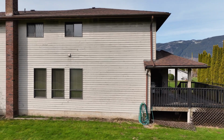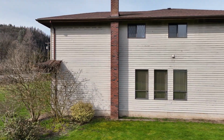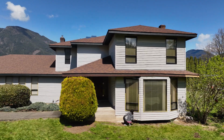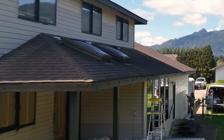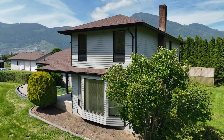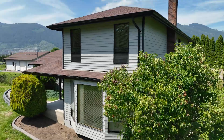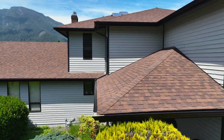This house had not been painted since it was built, so it was definitely in rough shape. We had to wash the home twice to make sure that we could get rid of the loose and peeling paint. Then we hand scraped for about a week. We primed all the bare wood, caulked the cracks and gaps, and applied 2 coats of premium deluxe diamond paint. It's UV resistant, mold, mildew, algae resistant, which as you can see now has created an armored barrier to this home.